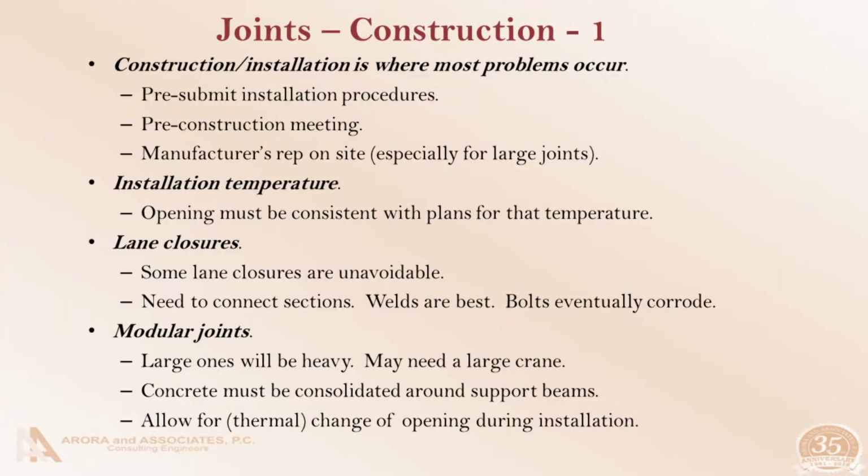A big thing is looking at your installation temperatures. Are you giving the appropriate opening for what the current temperatures are? You don't want to be placing a bearing or a joint width at 70 degrees that you anticipated to be setting at 20 degrees, or you're not going to have the movement available that you need.